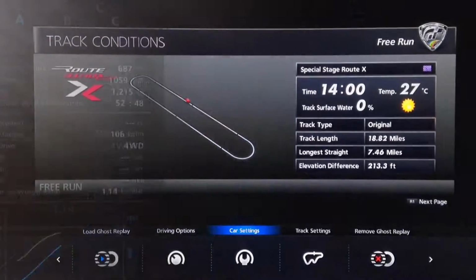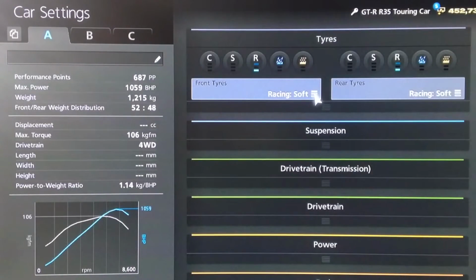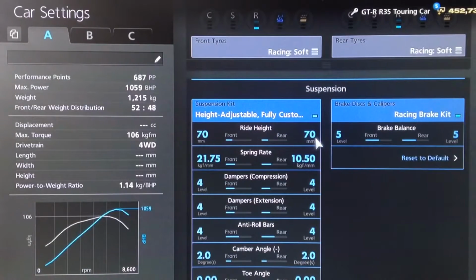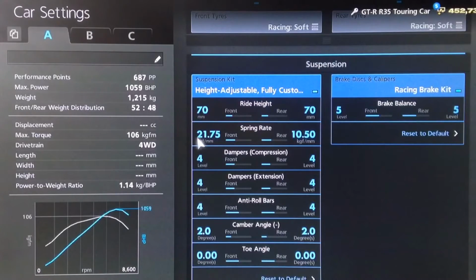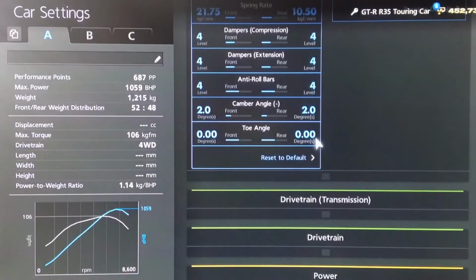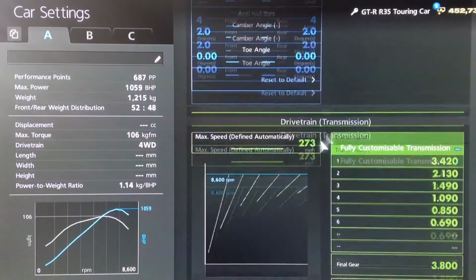Hi again then guys, and so we've got another GranTurismo 6 top speed tune for you today, and this time it's for the Nissan GT-R Touring Car. So you want your racing soft tyres. For suspension we've got the ride height on 70 front and rear, springs we've rounded off to 2175 and 1050, dampers and anti-roll to 4, camber on 2, neutral toe as usual.